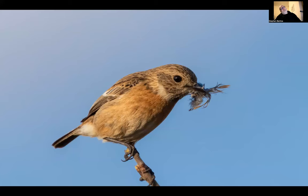Now, we get a lot of stonechats. I'd say it must be close to maximum density for the nest. And they seem to have very good breeding success on the moss, because normally when I see them with youngsters, they've always got about four or five. You know, we very rarely see them with just one or two.